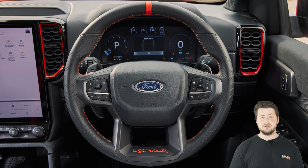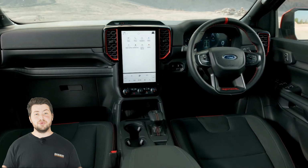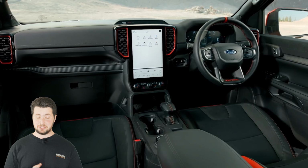You get a new steering wheel too with magnesium paddle shifters, and that comes with a 12.4-inch digital instrument cluster too, and a 12-inch infotainment display. So really, the interior of the new Raptor is going to be leagues ahead of anything else on offer today. It's going to be pretty impressive.